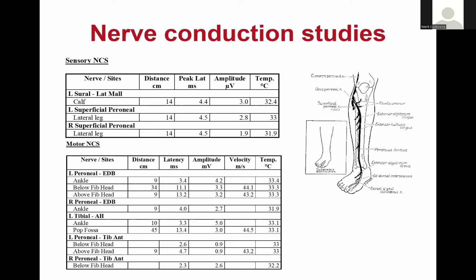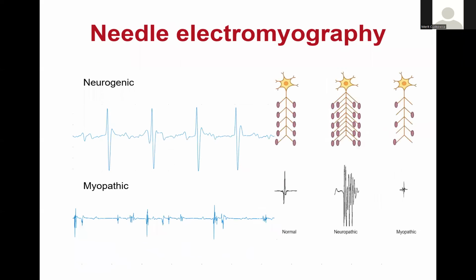So needle electromyography complements the nerve conduction portion of the study by helping with characterizing or better localizing, firstly differentiating between a neurogenic versus a myopathic process. Typically, in a neurogenic process, there is an increased number of muscle fibers that are innervated by a single motor nerve. That leads to large motor unit action potentials firing rapidly, as you see in the top panel, from a patient with a known L5 radiculopathy.